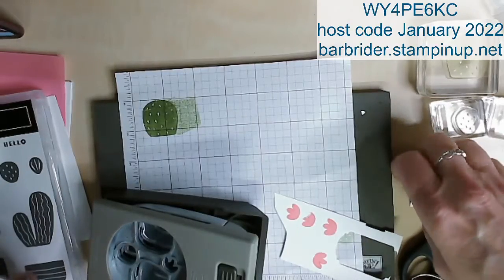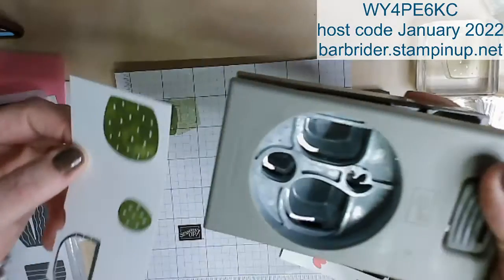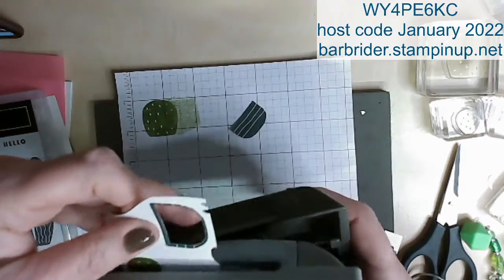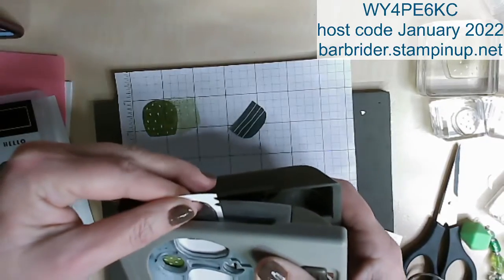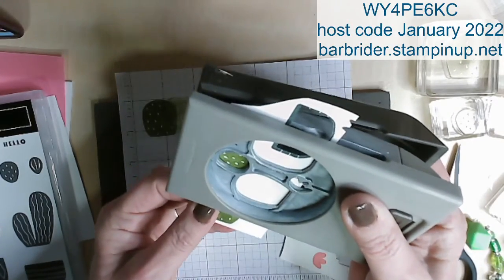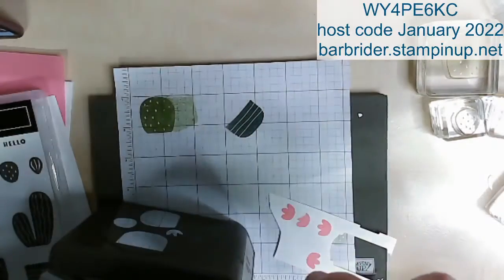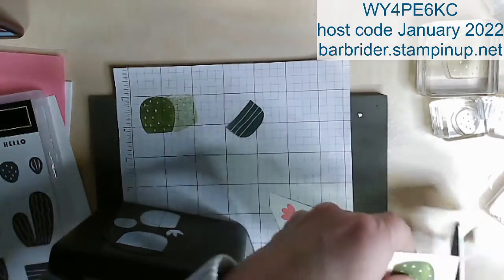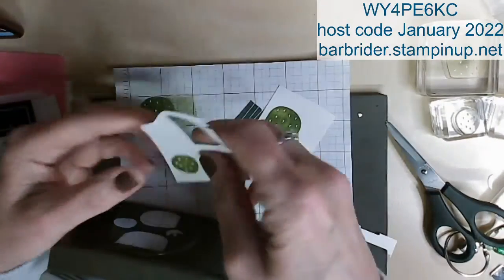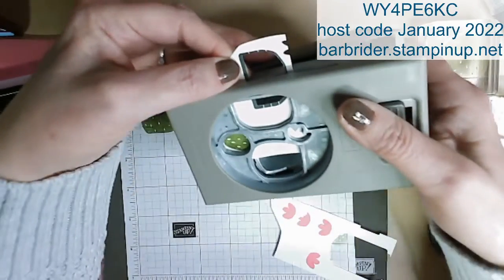There is my pot. And then remember, you have to go the right way, and I did not on that one. Let's see here, how are we going to do this? Is that going to work? I think I can make it work. All right, so there he goes. Let's get him punched out. I'm just afraid, so I'm going to do this because I don't want to mess up this guy. I guess I could stamp it again, but I really don't want to have to do that, right? All right, so here we go. Get this in here.